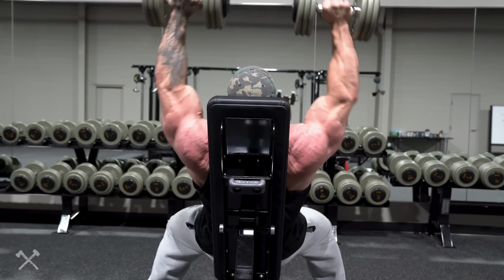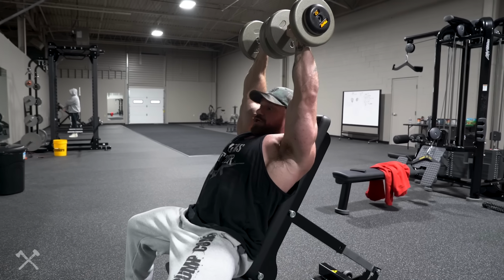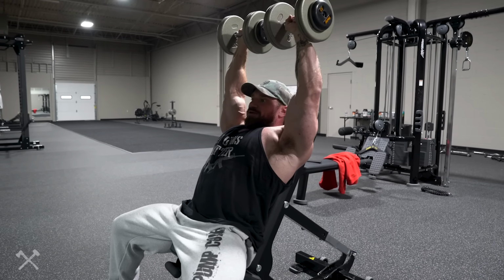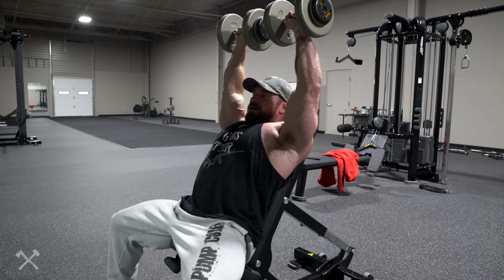You can go straight up like I am, or bring the dumbbells together. All personal preference. Whenever I start moving some heavier weights with my short arms, the dumbbells are gonna be here anyway, so it's already straight up. I can't go any closer whenever I'm working with the 90s and the 100s.